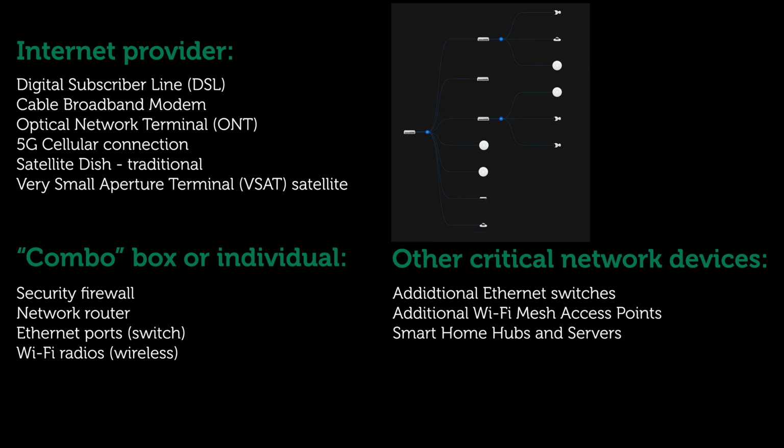In the simpler scenario, these devices are combination multifunctional devices or combo boxes. So in addition to connecting to the source of your internet feed, they provide firewall security, network routing, a few Ethernet ports, and probably even Wi-Fi. If you truly have an all-in-one box, then you're good to go supplying backup power to that device.